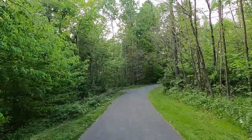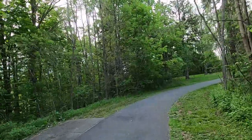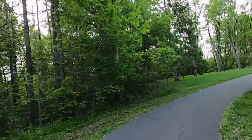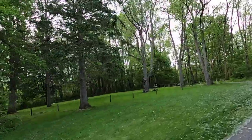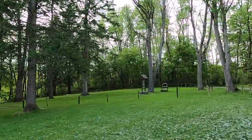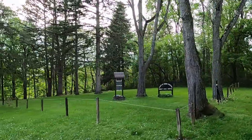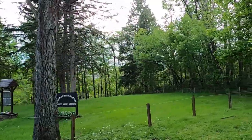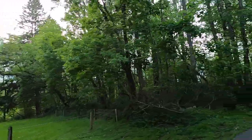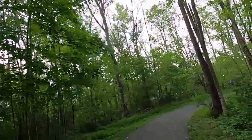And this comes out on Chestnut Street, if I ever get there. This is the County of Oneida Cemetery, the county home hospital. And they keep it very nice. Again, I like the trees.